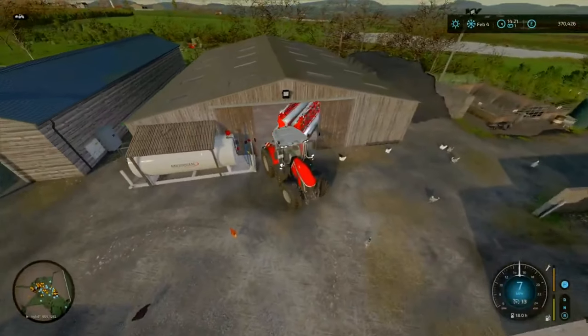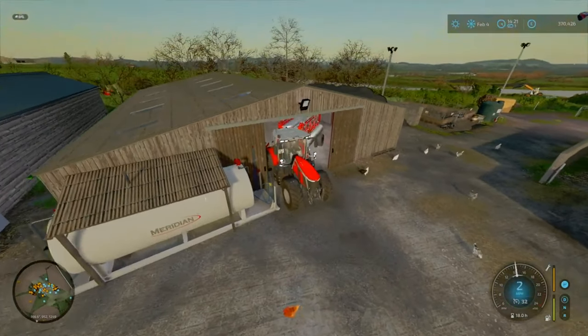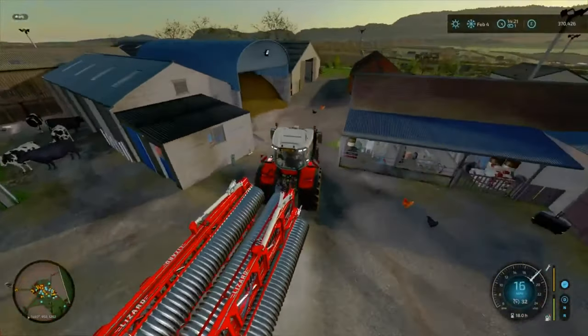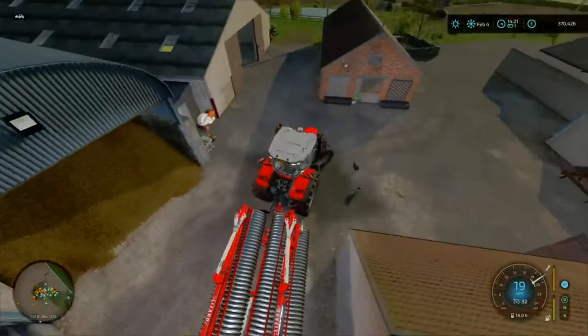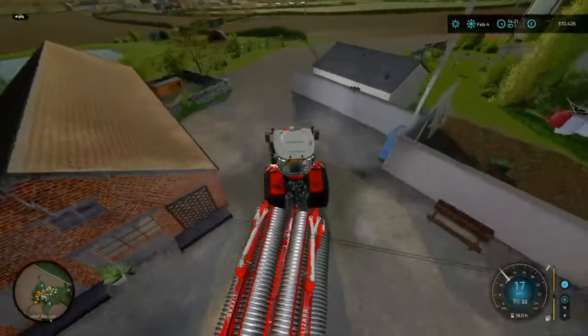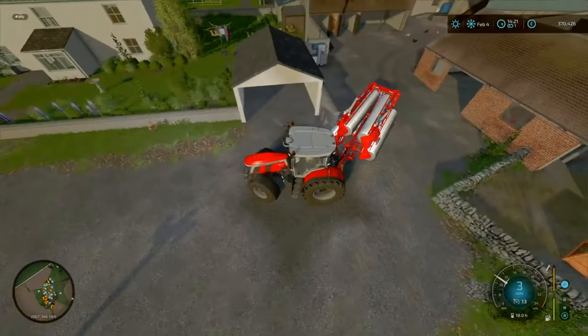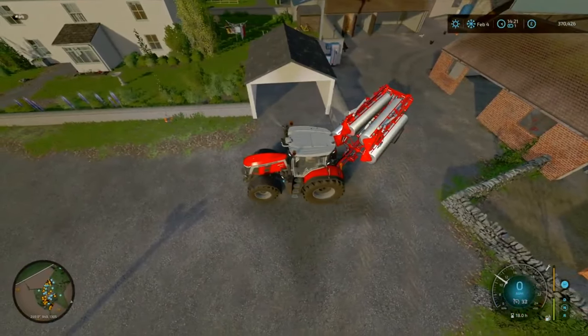Just be careful of not hitting anything. It's reverse. And there we go. So yeah, hopefully we can just roll the weeds in. That's good work. Or actually, wouldn't it need to be mulched?